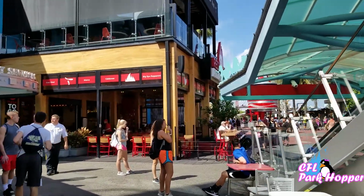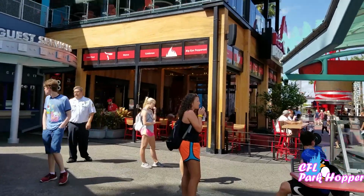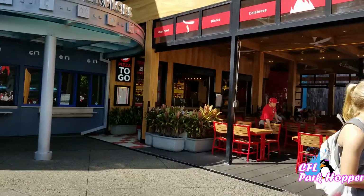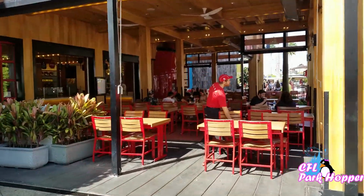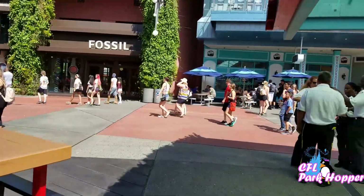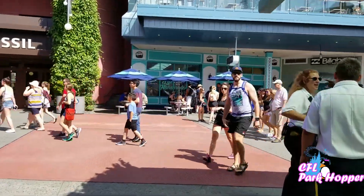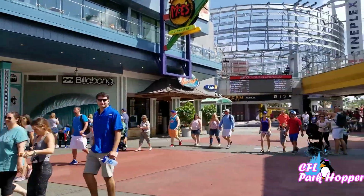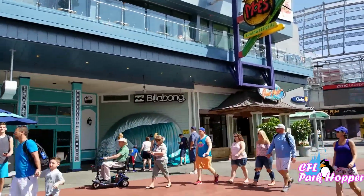Next to that is the Red Brick Oven Pizza Company. So if you're looking for some delicious pizza here at Universal, you can come here and get pizza. It is New York style pizza, the thin crust. And you can get different toppings and things, of course. And right across from that is Cinnabon. So if you're looking for a delicious cinnamon roll while you're here on vacation, come check out Cinnabon.